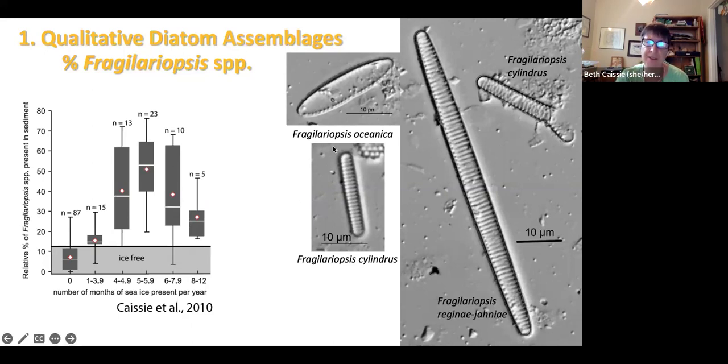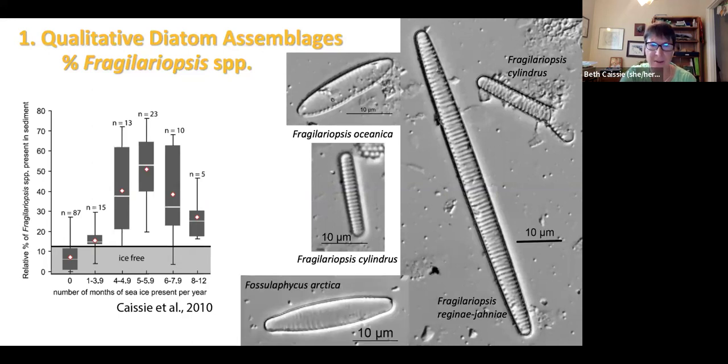And so these are just a couple examples of what Fragilariopsis looks like. And this one here on the right, Fragilariopsis reginianae, this one was described in 2000. And so it wasn't included in all of the very old counts. So that's one of the problematic ones. Your guess is as good as mine what it was counted as, because it's pretty common. We also have this one.